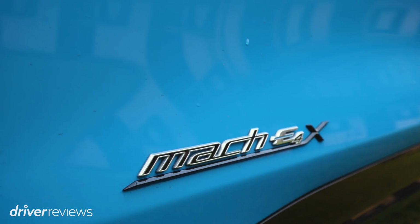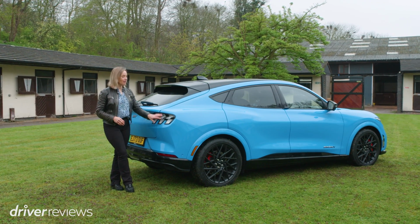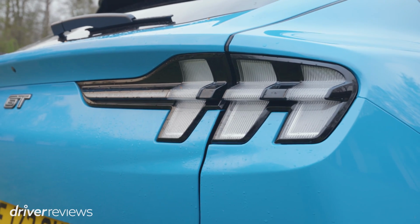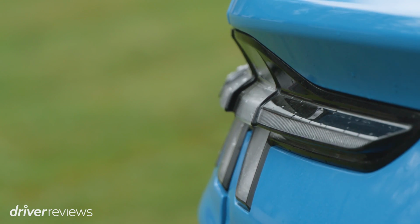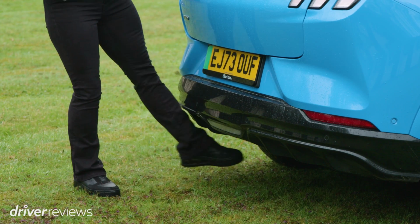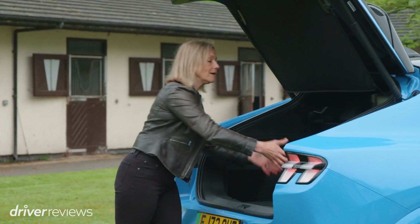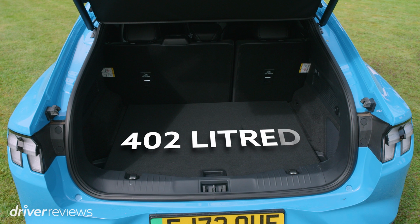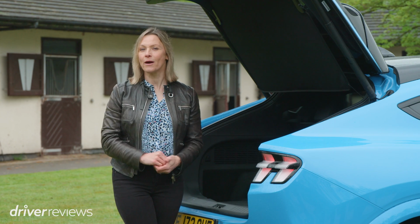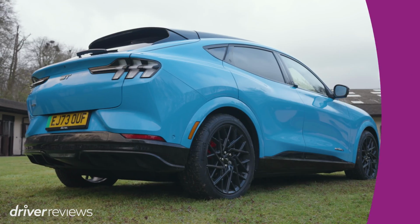Then round the back there is the familiar and traditional Mustang signature rear lights. Now whilst I'm here I'm going to show you some tailgate technology which is super useful if you come to the car laden with bags. Just kick your foot under the rear bumper, the tailgate will open, pop your shopping in. Now in here you've got 402 litres of space, which is decent but not quite class leading. Of course if you want more just drop the back seats.